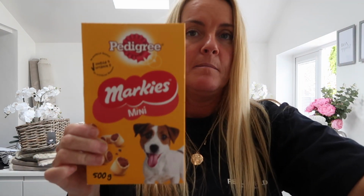Shower gel, a bottle of Fry Light, a packet of mini Markies and a packet of gravy bones for the poochers, some Rice Krispies squares, which are what Lee has for his breakfast. That's the other sweet chilli bag.